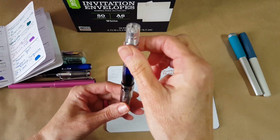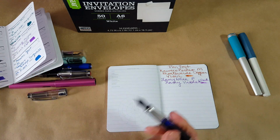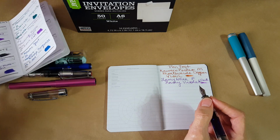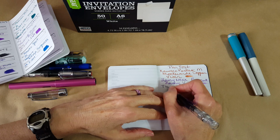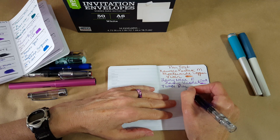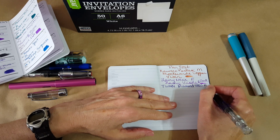Okay, and then I'm finishing a fill on the TWSBI Diamond 580. I've had this in here a while, but it was still performing really well, so I kept it in and did a re-entry in my log there. This is the TWSBI Diamond 580 with a medium nib. I can't talk and write, I guess.